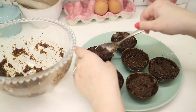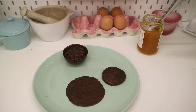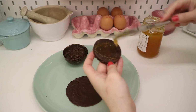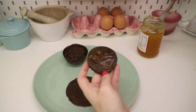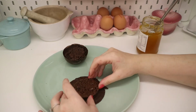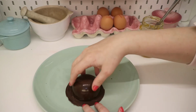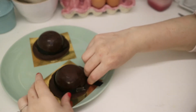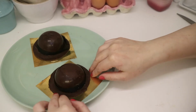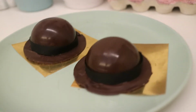Once we've finished filling our bowler hats, it's time to start constructing our cakes, so grab all the pieces and the jam. Spread the top of the sponge circle with a little apricot jam and press flat down in the middle of your chocolate brim. Carefully place the chocolate bowler hat down on top of the sponge. As a finishing touch, wrap a length of black ribbon around your bowler hats, securing at the back with some double-sided sticky tape. Your bowler hats are now ready to serve.